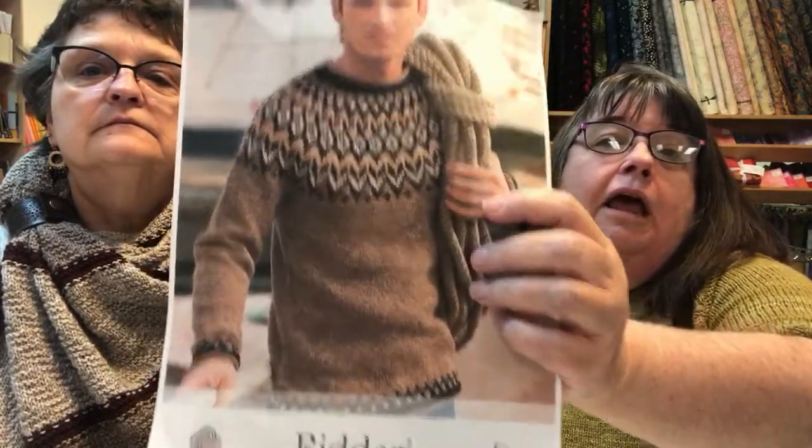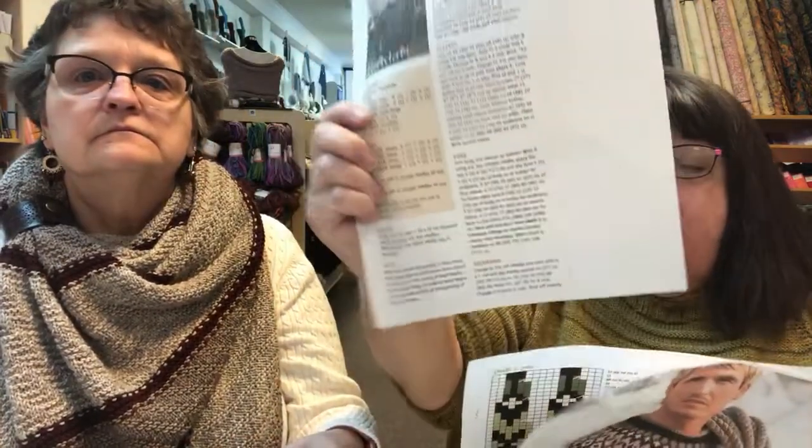This is the pattern. And I love it because there's a chart and all the instructions are on one page besides the chart. So it's the best way to knit. I like that. Okay. Some people don't.